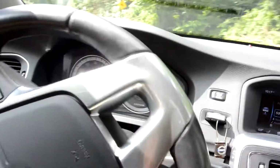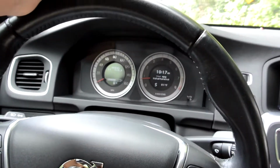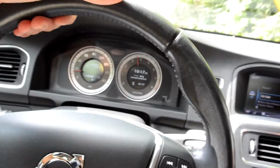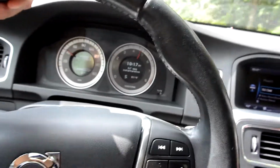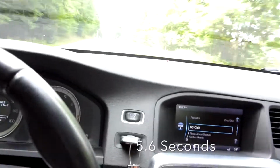Okay, so I'm going to put this vehicle into sport mode, and I'm going to come to a complete stop right here and let it rip. And that's 60. Pretty quick. If you couldn't hear that engine, it just sounds perfect for not being an all-out sports car, but just sporty enough. So given all this, acceleration, we're going to give it a 4.